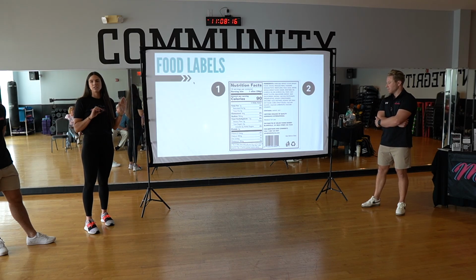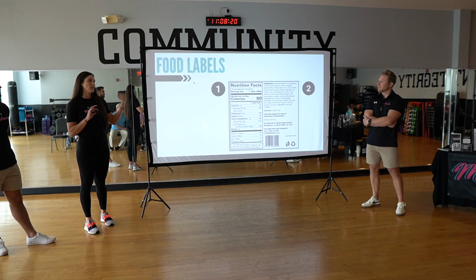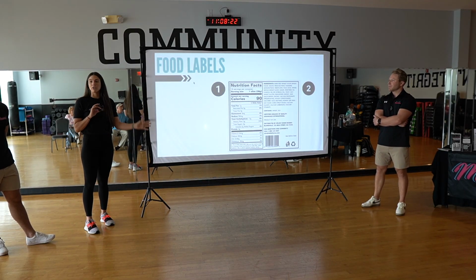There are 2 parts to each food label. We have the actual nutrient profile, so this is where the calories and the macros come into play. And then we have the ingredient list as well.